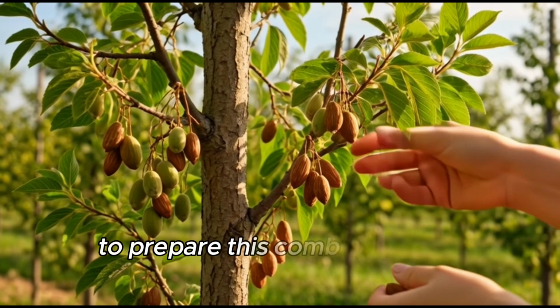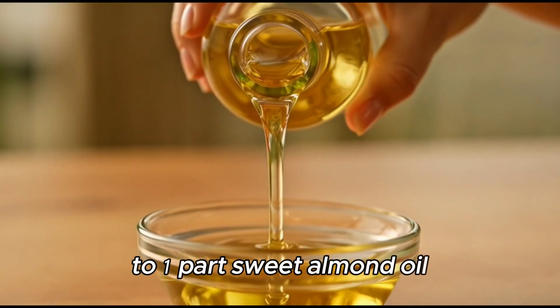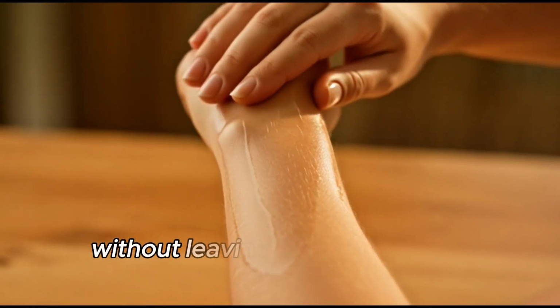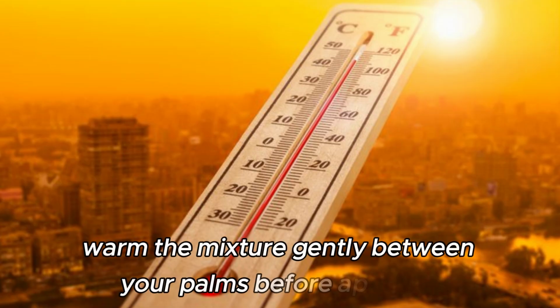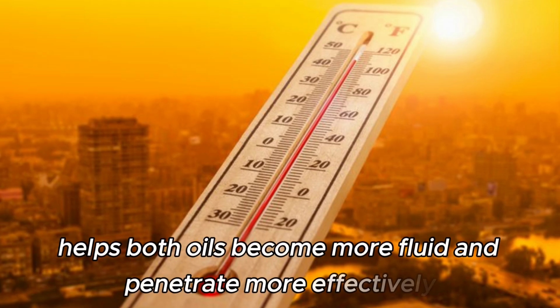To prepare this combination for maximum benefit, you want to use a ratio of 2 parts castor oil to 1 part sweet almond oil. This gives you the penetration benefits of the castor oil while keeping the mixture light enough to absorb without leaving your skin feeling greasy. Warm the mixture gently between your palms before applying, because this slight increase in temperature helps both oils become more fluid and penetrate more effectively.